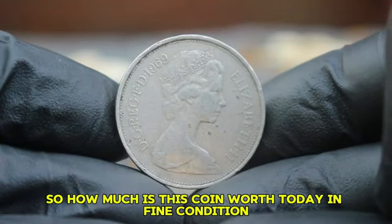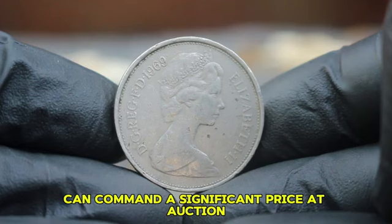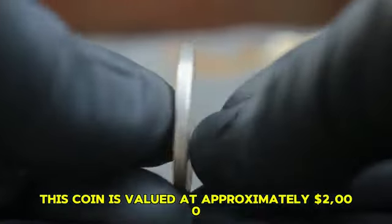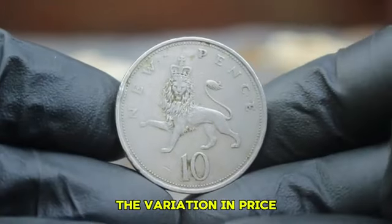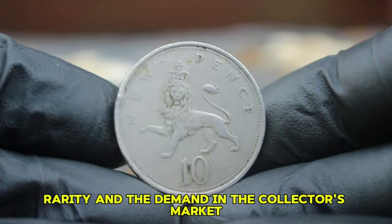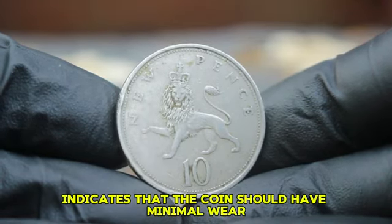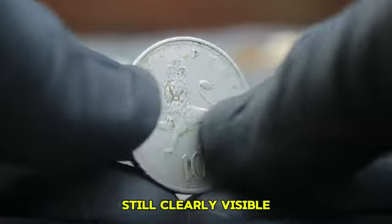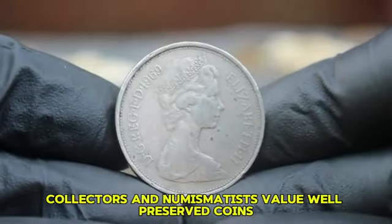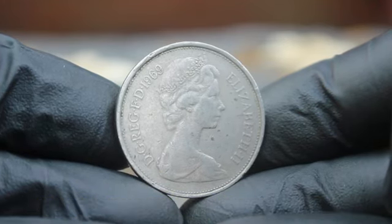In fine condition, the 1969 10 new pence coin with the large date can command a significant price at auction. As of the most recent auction reports, this coin is valued at approximately $2,000. The variation in price depends on the coin's specific condition, rarity, and the demand in the collector's market. The fine condition indicates that the coin should have minimal wear, with the details and inscriptions still clearly visible. Collectors and numismatists value well-preserved coins, especially those from transitional periods or with unique features like the large date.